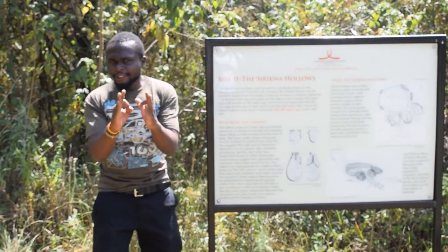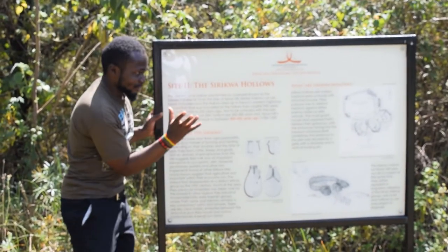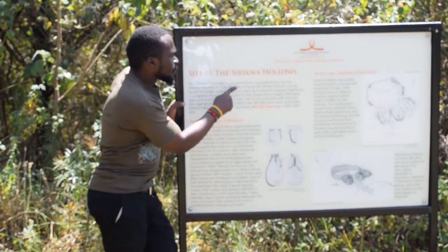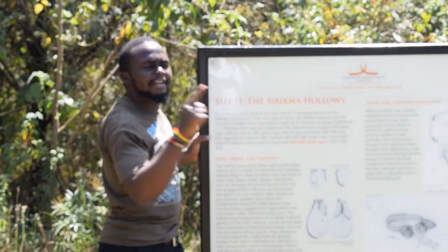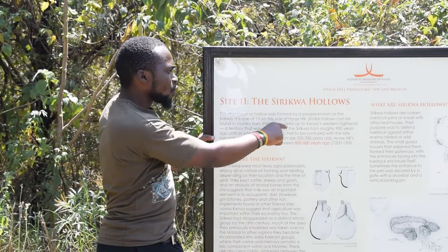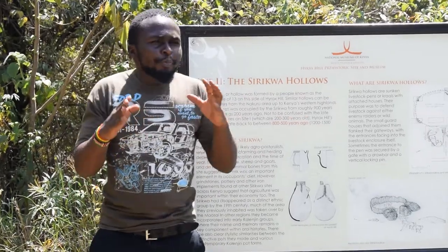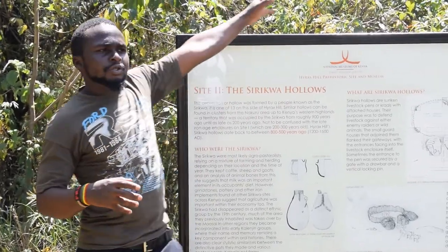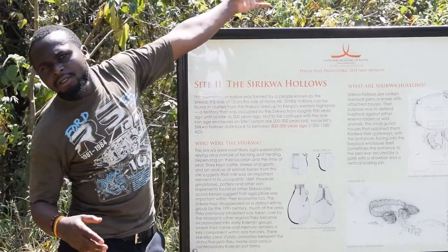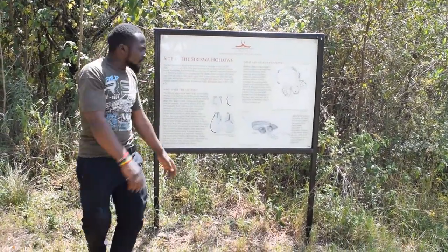I'm still telling you a brief history of the Sirikwa people, and I'm reading it to you because I know you won't all read it, so I'll read a little. This depression or hollow was formed by a people known as the Sirikwa. It is one of 13 of these sites in the Hyrax Hill. Similar hollows are found in clusters from the Nakuru area up to Kenya's western highlands. So these people used to occupy this area from here up to the west, along the Rift Valley, because that is where they used to live. So guys, let's continue with the adventure.